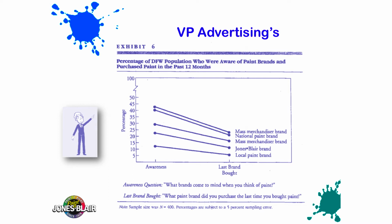Now, as you've hopefully gathered by now, numbers can tell us a lot of things, but they can also be misleading depending on how they're presented. In this Exhibit 6, we see that Jones Blair is among the aware brands at 25% in the urban DFW market, and that Jones Blair was in the category of one of the last brands bought. But what does that really tell us? We all know about a variety of brands, but that doesn't mean that was the last one we purchased, or that we're likely to purchase it on our next need for that particular product.